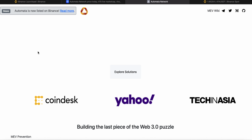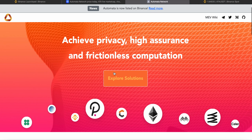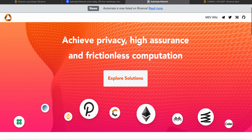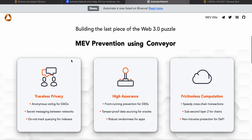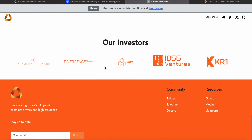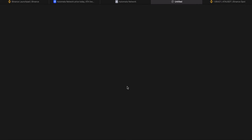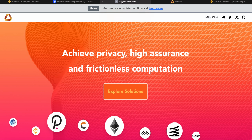We could have a look at what they do real quick. So as you guys can see, privacy, high insurance, and frictionless computation. So this is literally like a mixture of Monero, Verge, Ethereum. This is a mixture of everything. Nothing too crazy to see over here. Yeah, I mean, nothing really. There's nothing much to see over here. In my opinion, it's not the most interesting project I've seen.